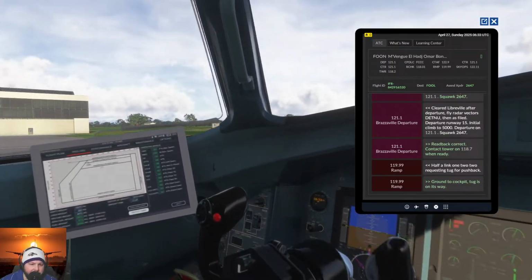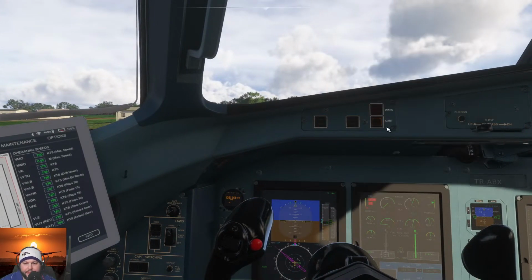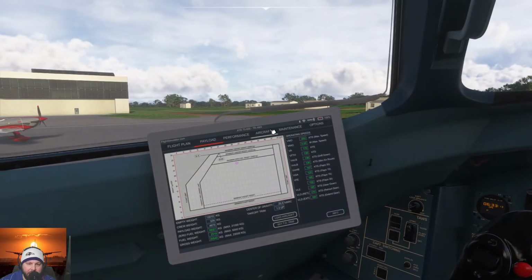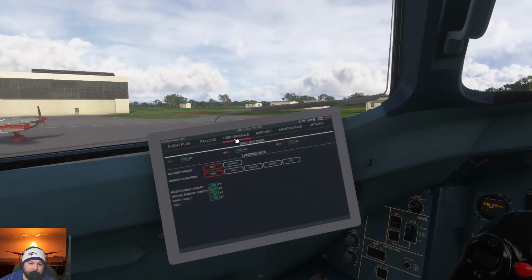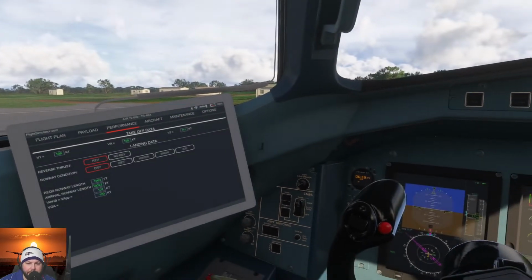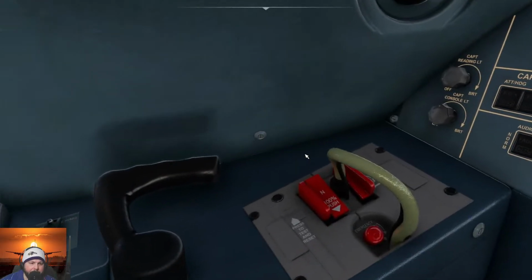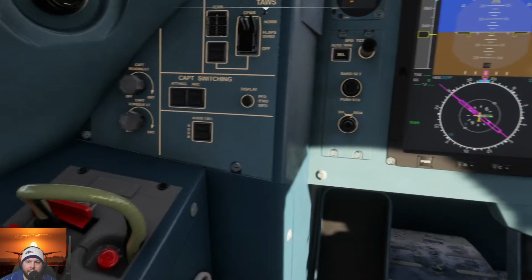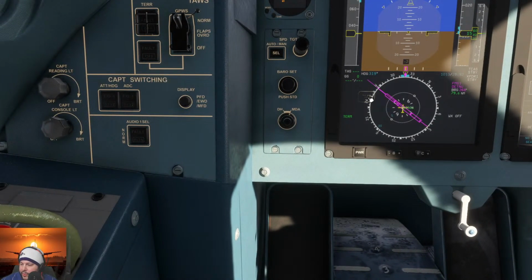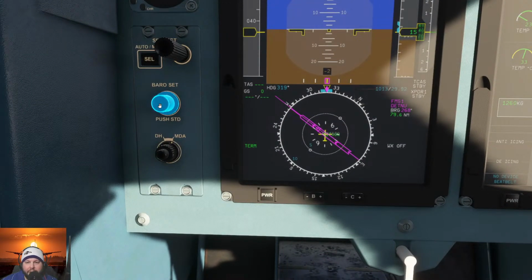Alright, that all looks good. Let's wait for the tug to get the ground equipment disconnected. Tail prop, wheel chocks, power units. Alright, currently the barometer, at least where we're going, is 1018 or 1008, so let's plug that in.